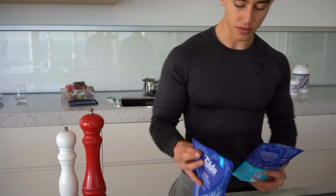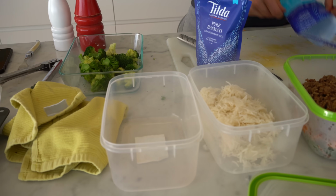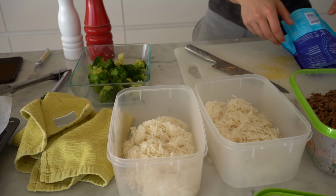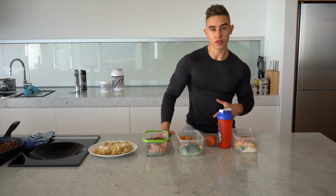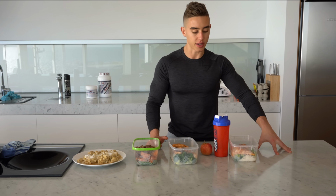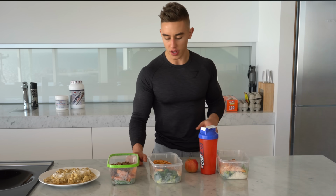Nice and easy, the rice goes in. This is 250 grams of cooked rice. Smooth as that. And basically, these are my main meals. And then from there, I'll have 1 more before bed meal, which generally consists of yogurt, and we'll put some protein in there as well, and some nuts, maybe some berries. So we'll sort that out.